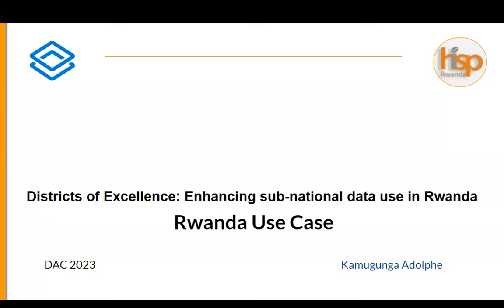Just going to share with you our experience trying to enhance data use at decentralized levels, especially trying to adopt the strategy of having a district of excellence. This is an approach whereby after realizing that at district level there is a very big gap in using DHIS2 analytics apps to analyze data at the decentralized levels and also to use data. So we've been doing this exercise together with our HISP sisters in Tanzania, exploring different options, but mainly in our country, we've been using scorecards and also enhanced dashboards.